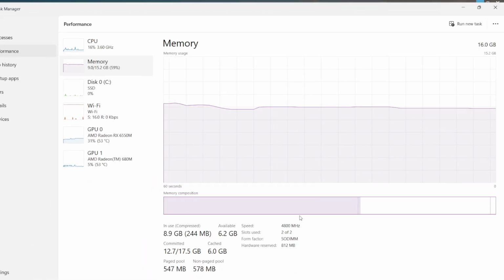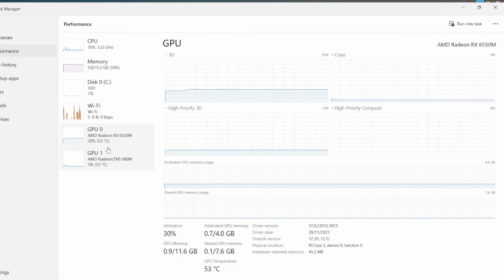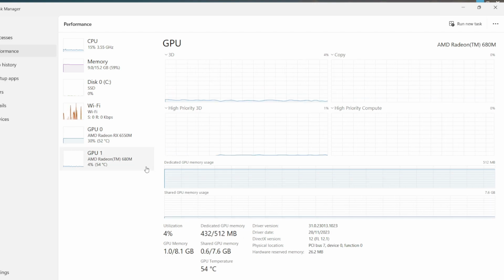We have 16 gigabytes of DDR5 memory running at 4800 megahertz. This, of course, is working in dual channel for better performance. Last but not least is the GPU, which is the dedicated graphics card. This is the AMD Radeon RX 6550M. It is GDDR6, but we only have 4 gigabytes of dedicated memory. So let's see how well it does in Fortnite.